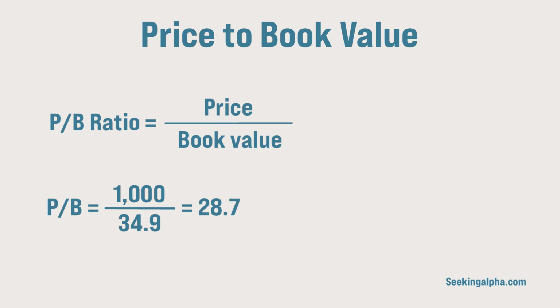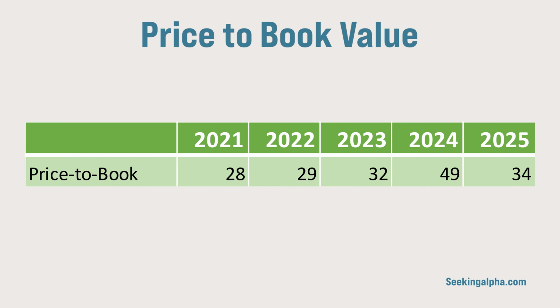For a bank, that would be extreme, but as mentioned earlier, for an asset-light pharmaceutical company driven by intangible capital, it tells us very little about intrinsic value. On top of that, aggressive share buybacks have reduced equity over time, mechanically inflating the price-to-book ratio. So while 29 times book value sounds extreme, it does not tell us much about intrinsic value in this case. The last couple of years, it has been between 28 and 49.